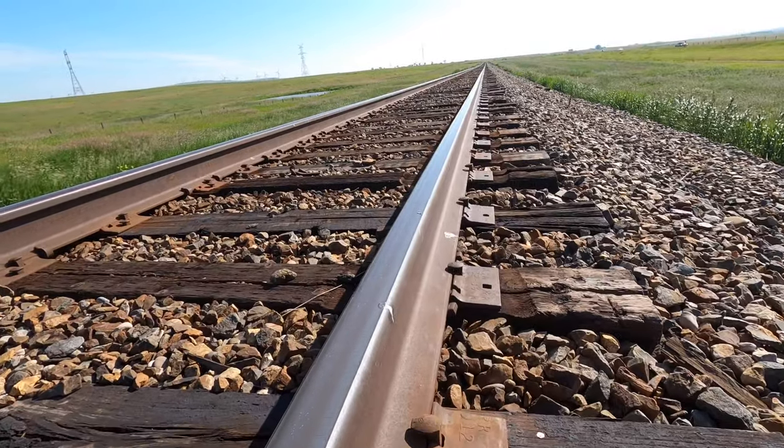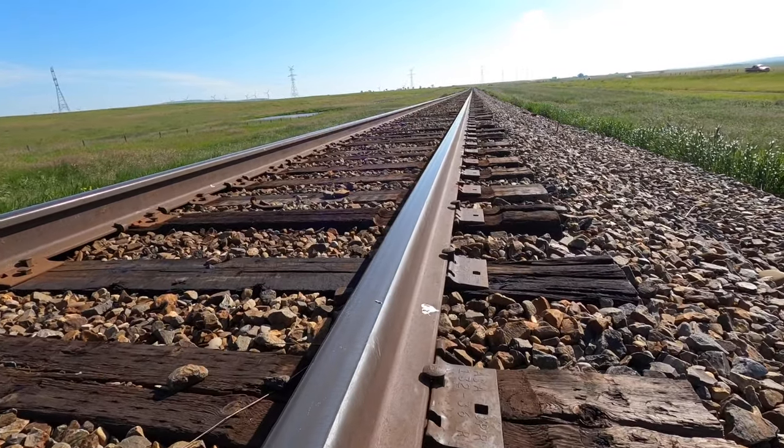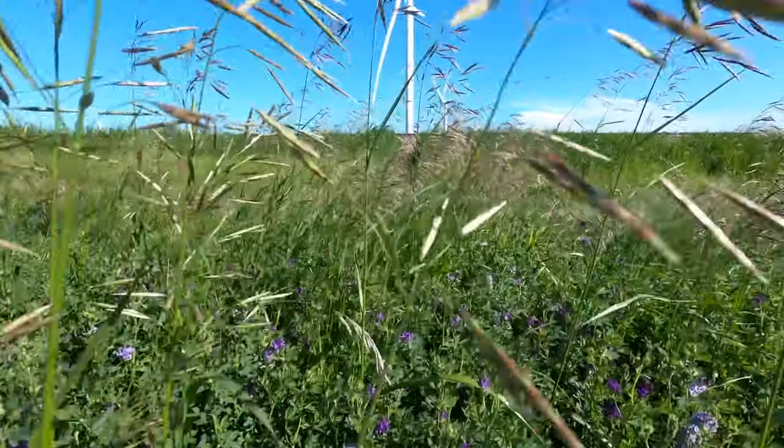Just past Pincher Creek, we stopped by to see wind turbines with beautiful wildflowers along the railway. They make a very unique scenery when combined together. Absolutely beautiful, absolutely stunning.